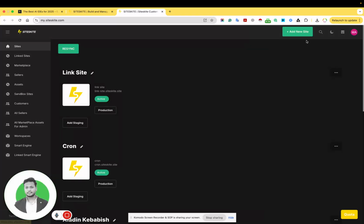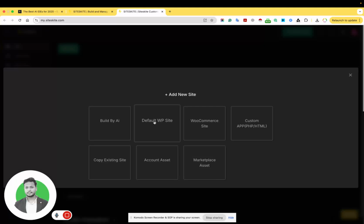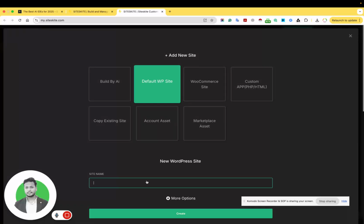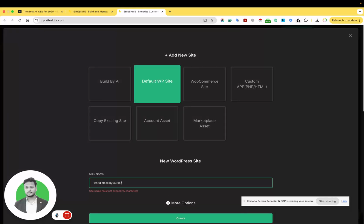Okay, so I can create an add new site. Oh, we have built by AI, WooCommerce, everything. So right now I'm on the plugin, so it will be just an easy job. Okay, world clock by Cursor. Okay, maximum 15 characters are allowed.